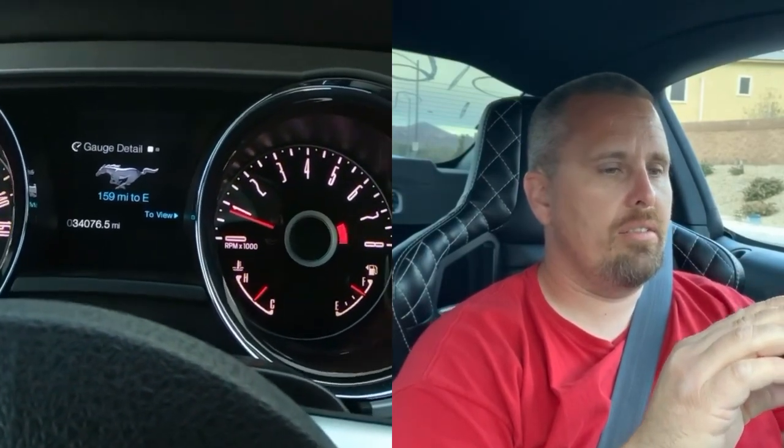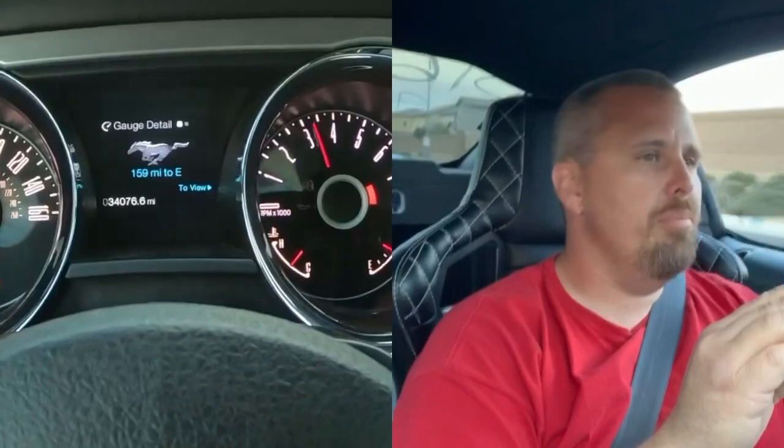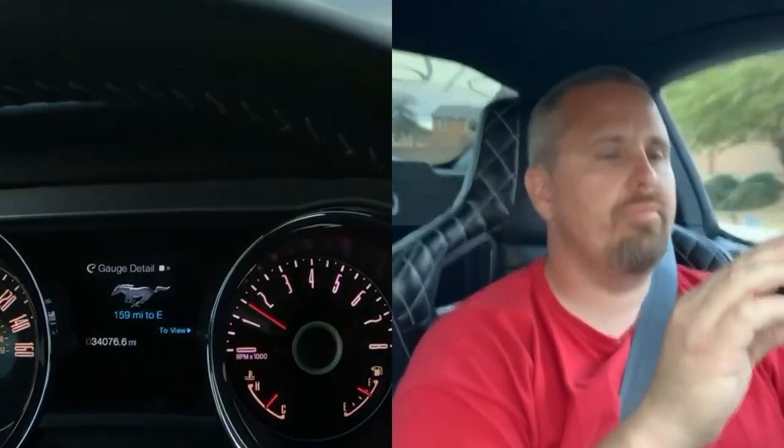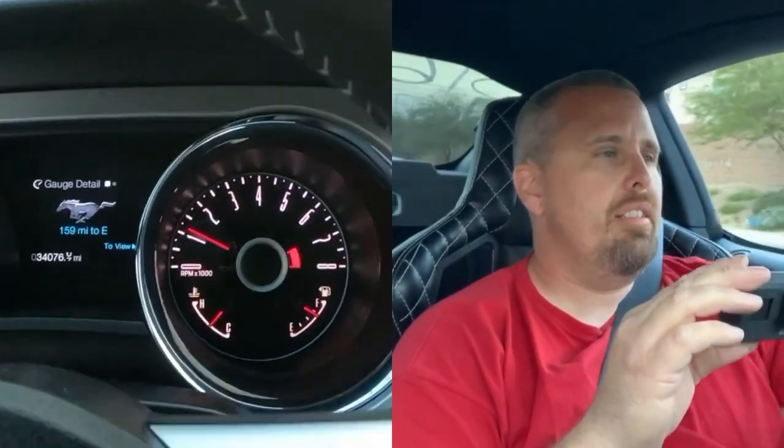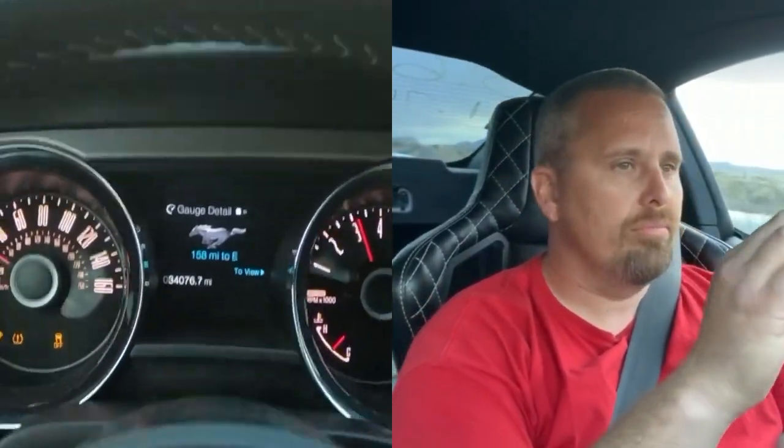There we go. Now let's just flat foot this off the start. Man. Can't do it. Won't let it. Even with the drag radials on it, it's just spinning too much. Out because all it does is spin. Going all crazy, getting marks. It'd be nice to be able to get a run in here, but it's not going to do it today.